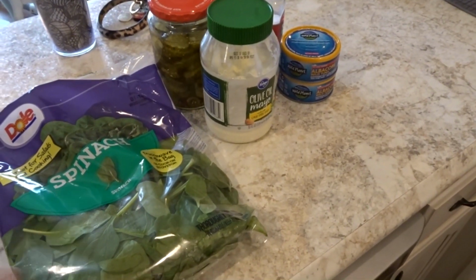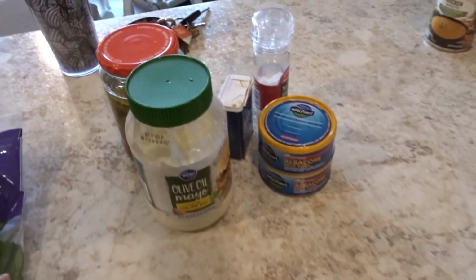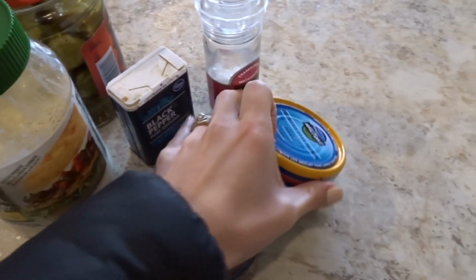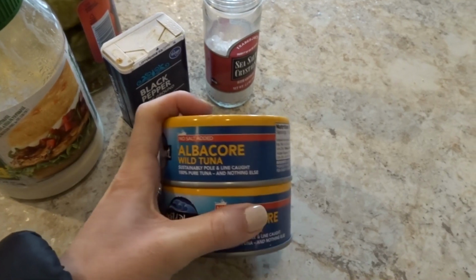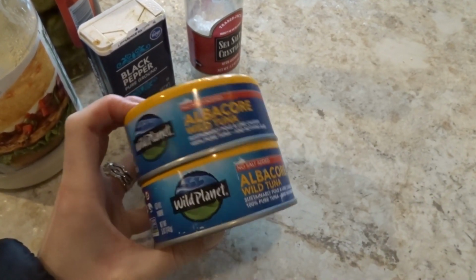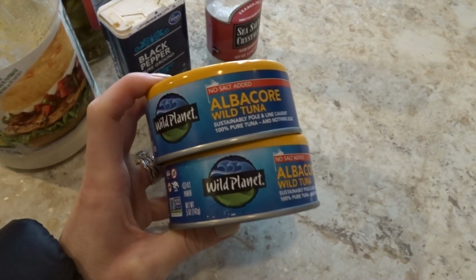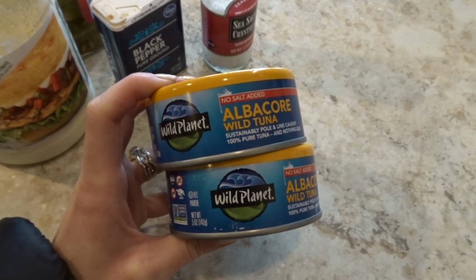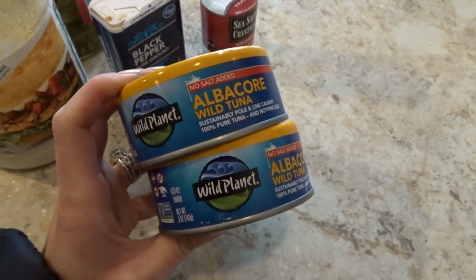So this tuna recipe is super simple and easy. I usually do about a can per serving, but I'm gonna go ahead and make a couple cans, that way I have it ready for tomorrow's lunch too. I use the Wild Planet albacore tuna. This tuna is the best tuna. It's not very fishy. It tastes so good.